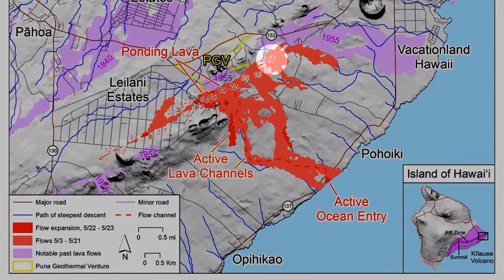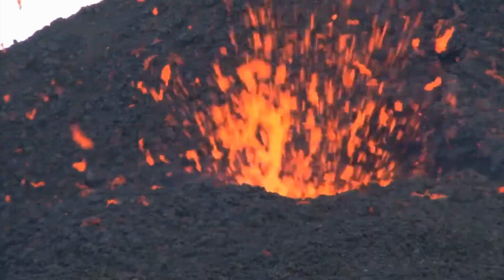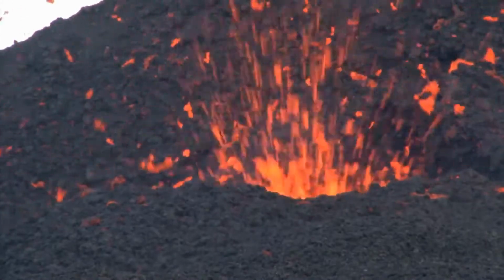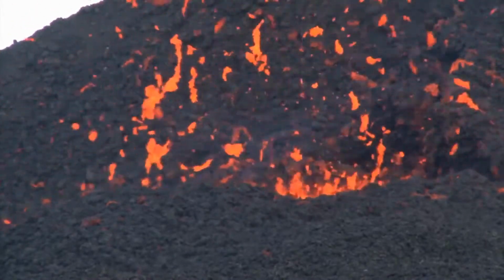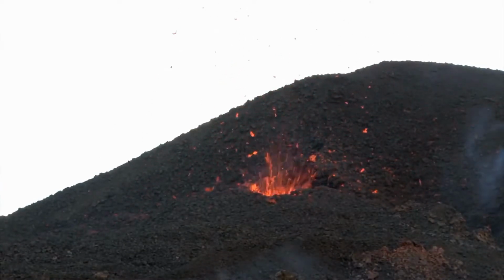So at 17, I think I said 17, but here we are again, 17. The fountaining is very low at that vent, and there is no progression of the flow front, so it's still just in the same location that it has been on our maps for several days.